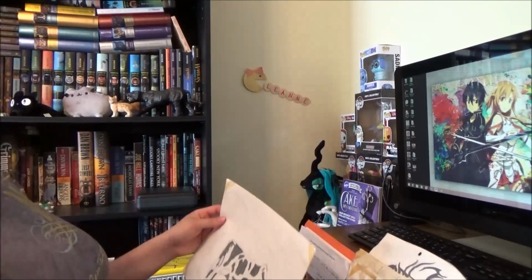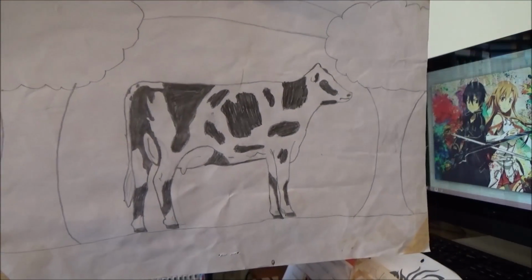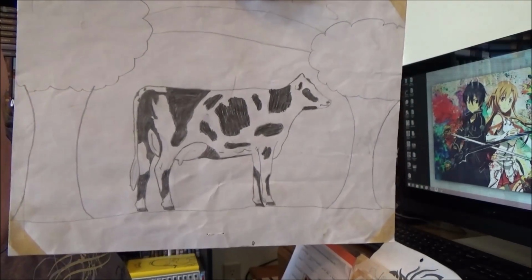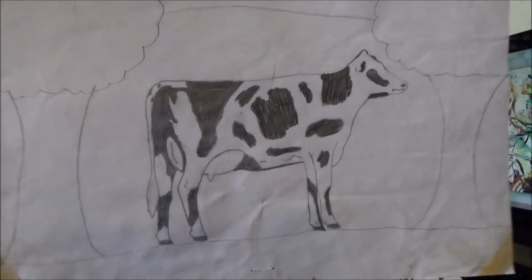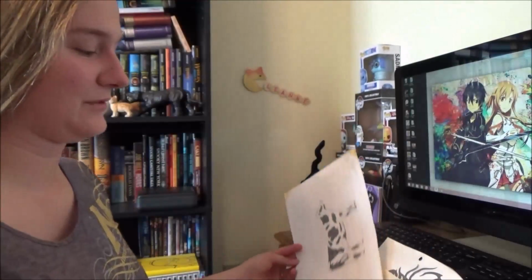But I think I did these two. This one was, the cow was off the cover of a board game I had. It was called Life on the Farm. You think Monopoly's a long game? Try playing that one. It's pretty good.